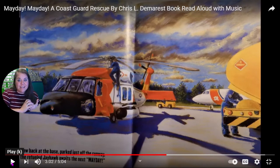So where is the Jayhawk now? That Jayhawk helicopter is back at base. What do you think the helicopter and workers do when they aren't on a rescue mission? Well, it looks like maybe they're doing some maintenance. They're checking the rotors. They're filling up the gas tank. They're probably checking to make sure that all of their equipment is ready and ready to go when they get another Mayday call. Do you remember what Mayday means? Help! Help! Yay!